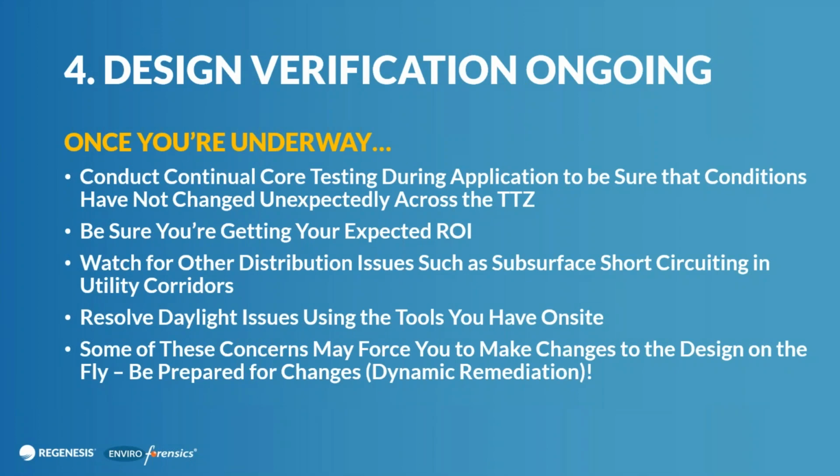Thanks, Doug. The fourth pathway that I'm talking about is the ongoing design verification. This is once you're underway, when your remediation is taking place. You should conduct continual core testing during application to be sure that the conditions have not changed unexpectedly across the treatment zone. And you need to be sure that you're getting your expected ROI, and you need to do that as you're injecting, so if you need to make modifications, you can.